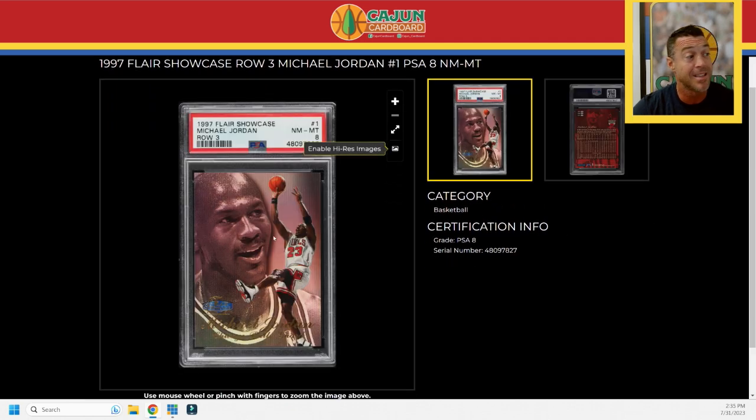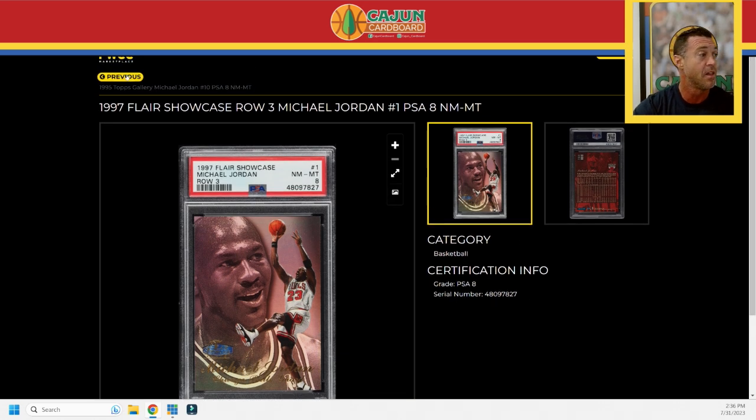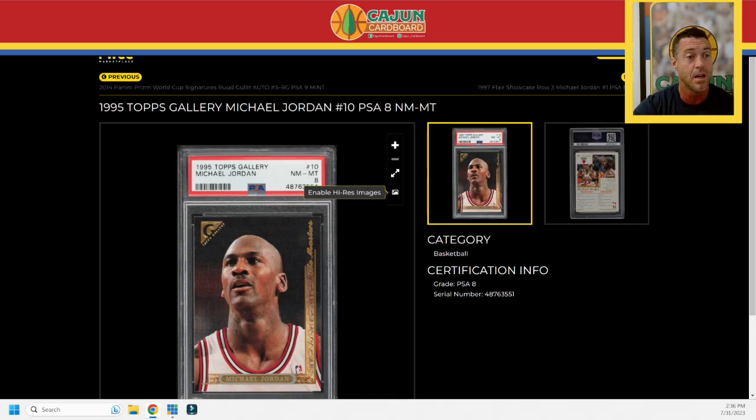And then lastly, a 1997 Flair Showcase Row 3 PSA 8. I think this is actually my second copy of this card. I started picking up some of these Flair Showcase bases in PSA 8. There's not a lot of these Flair Showcase cards out there. That Flair Showcase product was very expensive, and the base cards in PSA 10 are very valuable, but the PSA 8s are a little bit undervalued right now. So these are usually $25, $35, $40 cards, which I guess is a lot for a PSA 8 base card. It's significantly less expensive than this Topps Gallery that we just looked at. But that does it, guys.